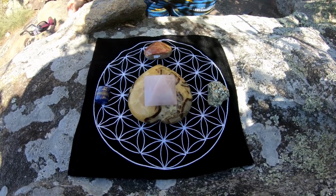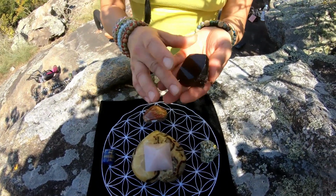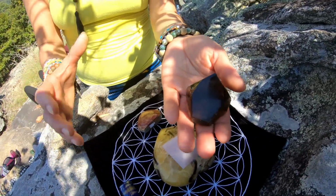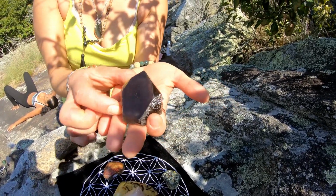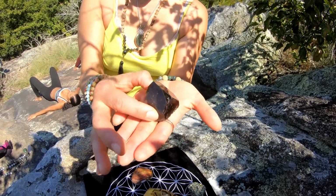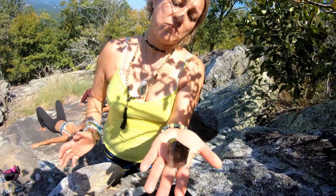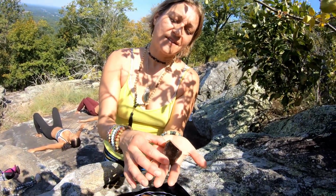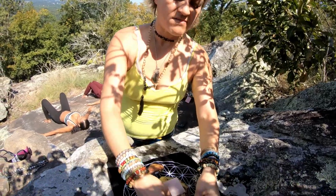And then, of course, I have my smoky quartz. Again, a point to help create a huge vortex here that is going to help us. And it's shiny and it's gorgeous, really dark, so it really helps us remove any negativity, any doubt that we may have, to really propel those desires and make them come to our dimension. And I'm going to put that right there.